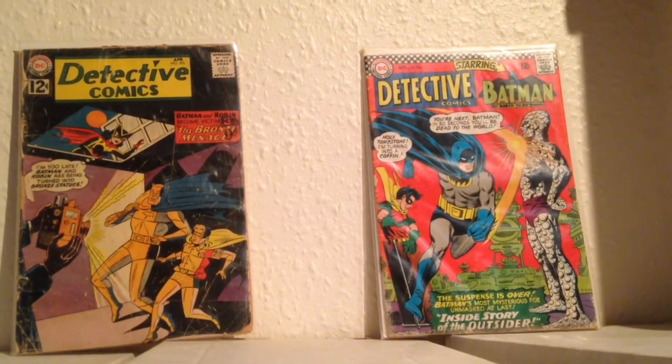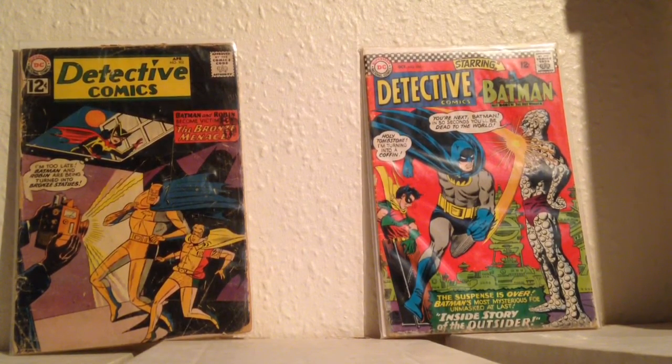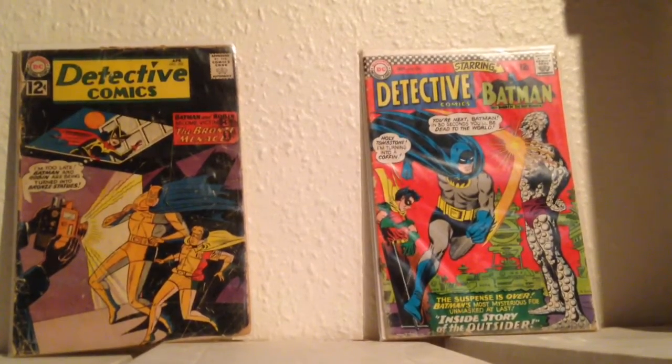And the Azzarello one I got as well, sorry, that one. I'll definitely read the Azzarello one. I'm not sure about the rest of them. We'll see what happens. And yeah, I think that's it.